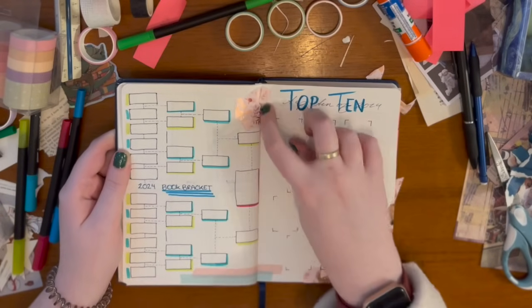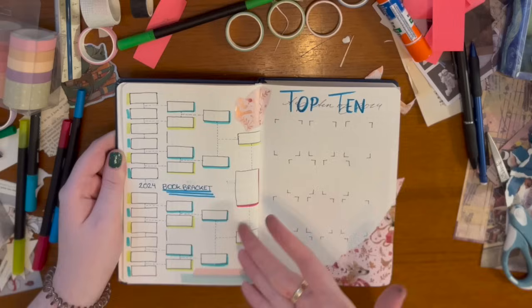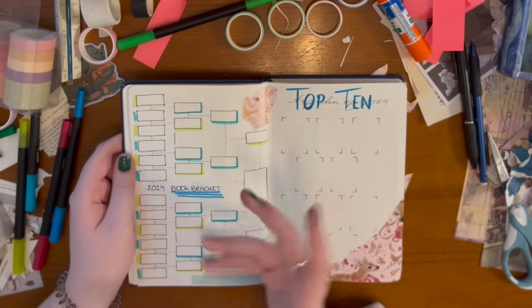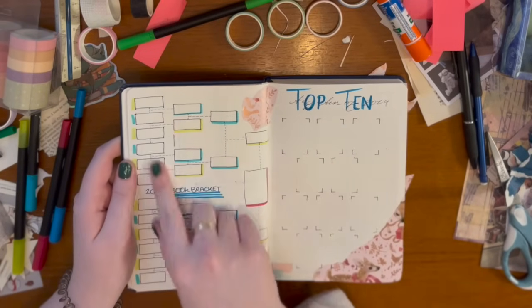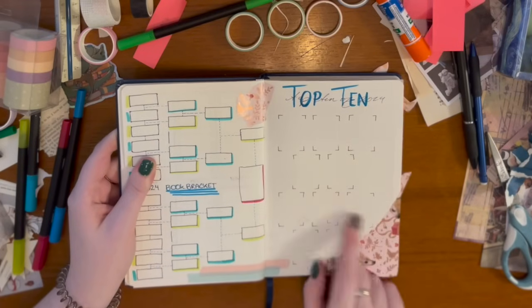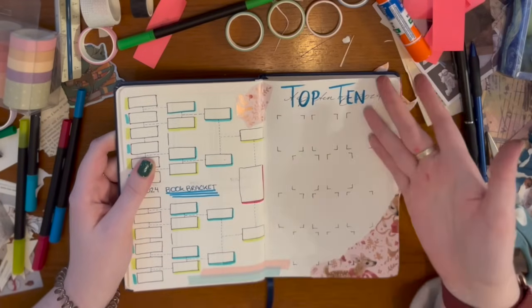Next spreads, I have my book bracket and my top 10. I ended up just going at this with no rulers because I just didn't have the patience for rulers. I find rulers so tricky to work with sometimes. So just freehanding some little boxes and then down to this.